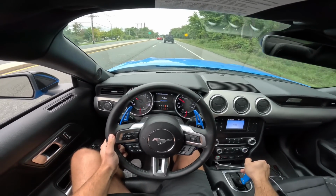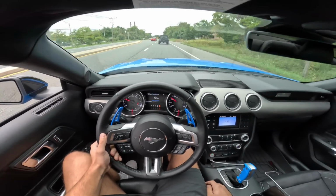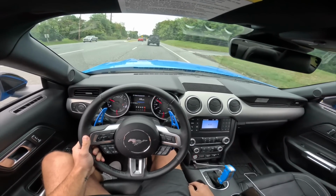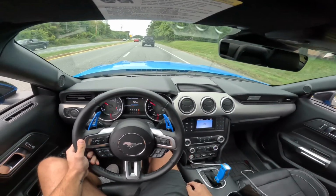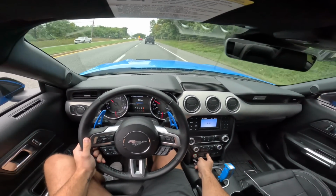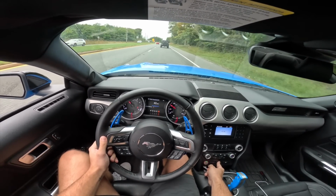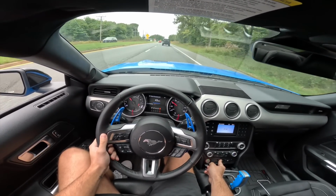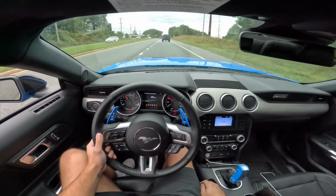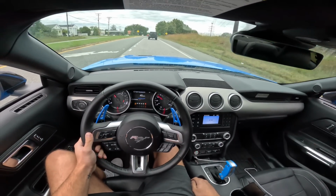Gotta love a good GT. Drop her down in S mode and see what she can do from a 40. Gotta give her the beans real quick, you know. I gotta feel this son of a gun out. Advanced track off. There we go. Let's see what Mick Applebee's got under the hood.